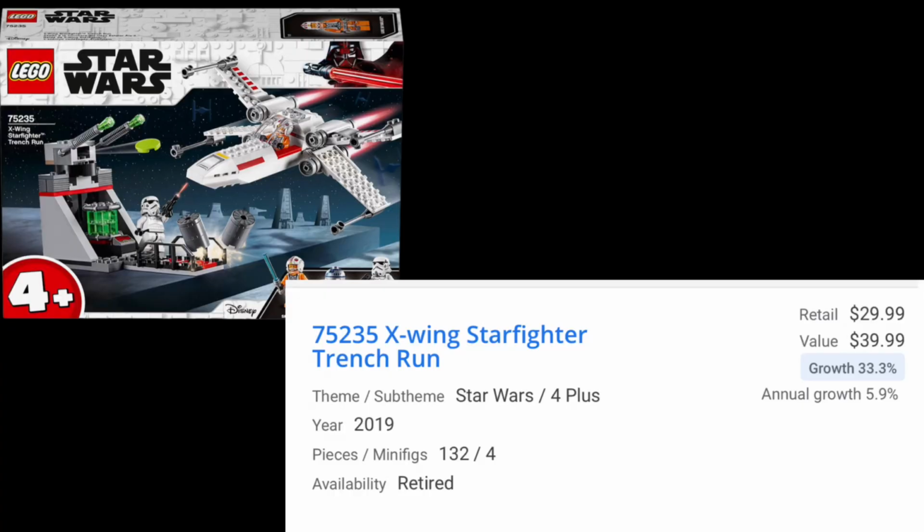Sets like the 75235 X-Wing Starfighter, now those kinds of sets have done moderately well, and you could make money at them. But there's 3 sets I want to talk about that were the real home runs of the sets that retired in 2020. And I really hope you may have picked some of these up.